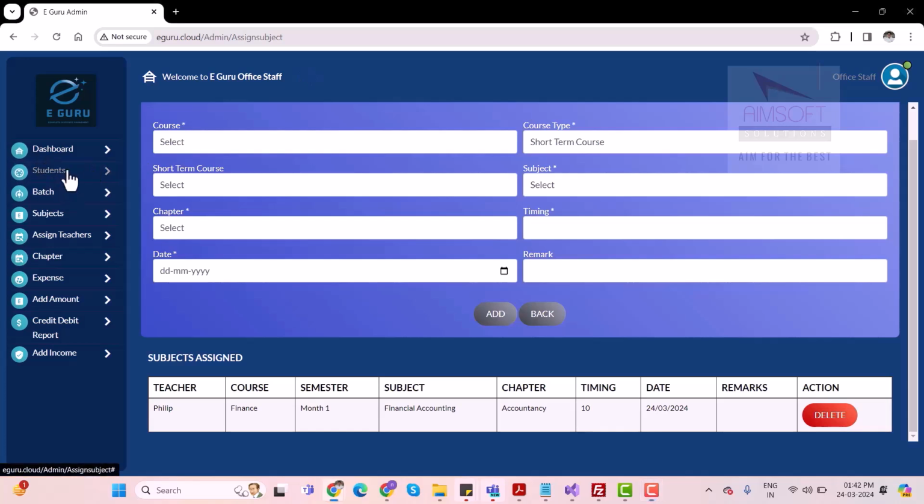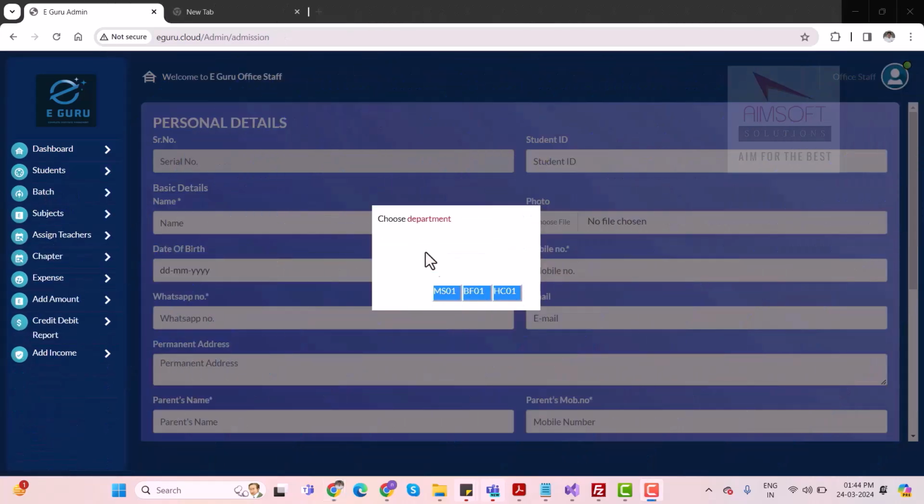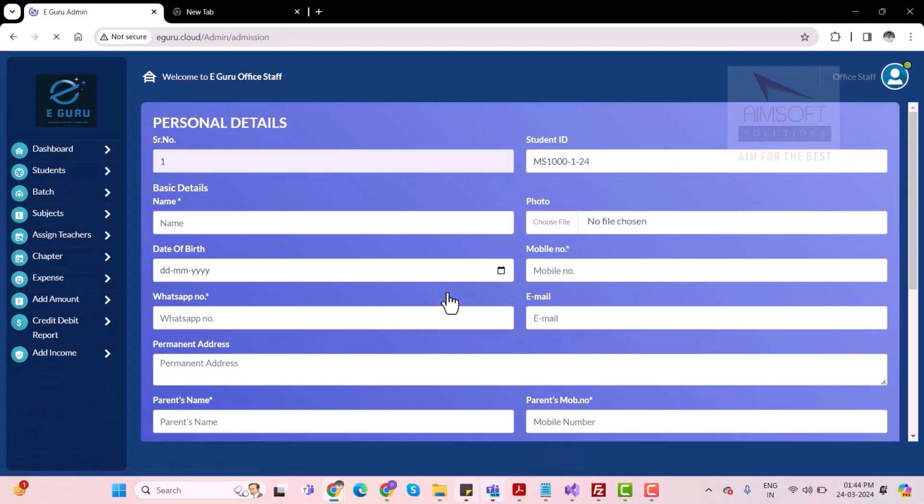To add students, click on students and click on add. So here we need to select the department to add the student to the specific department. So this is a student application form which is also customizable, and in which we are adding the direct admission details from the office staff.